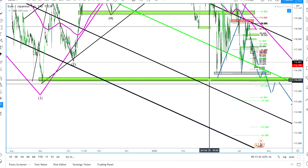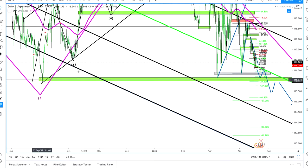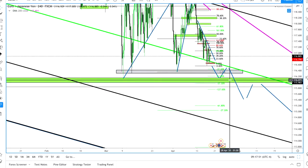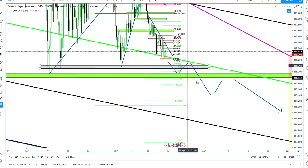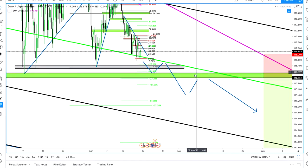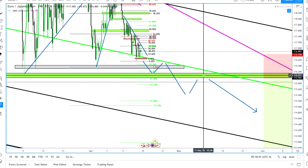Then right below we have a bigger support, which is a daily support, which has been tested 1, 2, and that will be the third touch of this daily support. So at the third touch of the daily support, I will be expecting a break as well, and a retest, and a bigger retest of the half line around that zone here, so around 116.00, which is a psychological level as well.